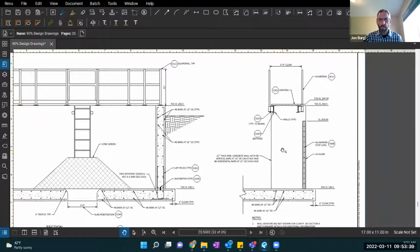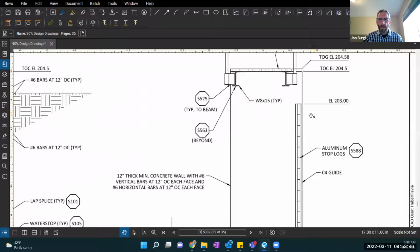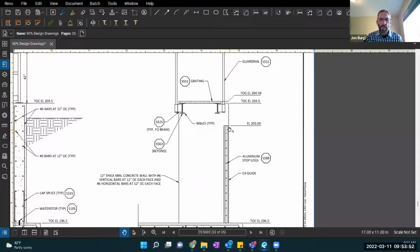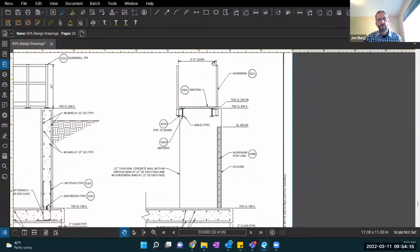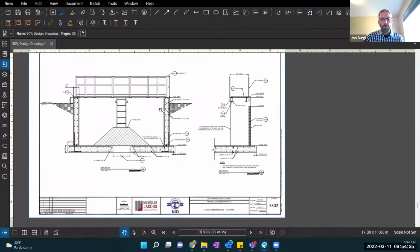So here we're looking at that pier, with these aluminum stop lugs in here. A couple things are going to change. We're showing it right close to the edge, and I want to make sure we're not getting too close to the edge, so that when we put in the fasteners for this channel, we're not knocking off concrete. Also, we need enough space between where you pull these stop logs up and where you run into your handrail, so that maintenance folks can reach over there and do this without dropping all the stop logs out in the ravine. So we're working on that detail a little bit more.